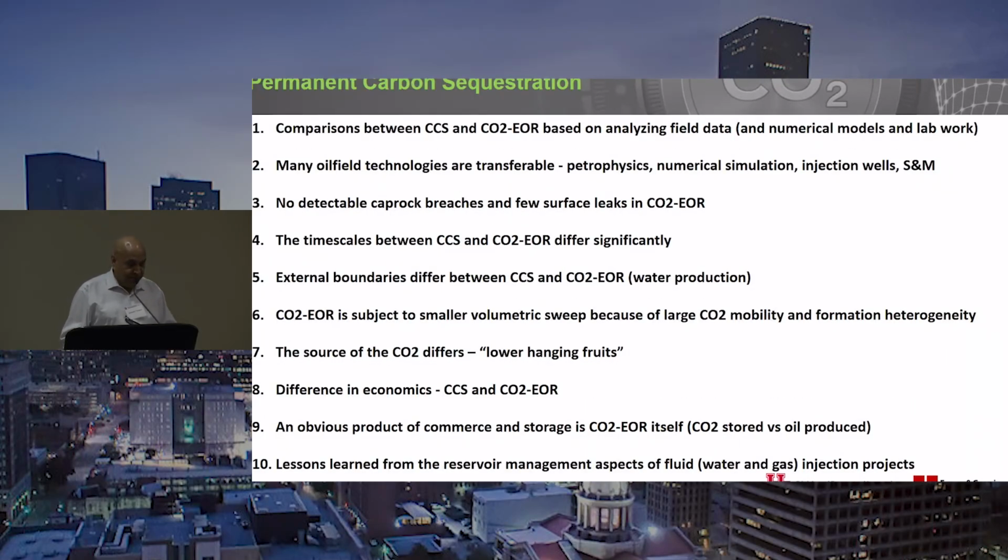So I'm going to go to my final slide in the interest of time. And basically, what my final slide says is what CO2 EOR has already taught us about permanently storing carbon. Number one, comparison between CCS and CO2 EOR based on analyzing field data. We can do numerical modeling, we can do lab work, we can work with knowledge that we have gained from the injection wells, the knowledge that we have gained from surveillance and monitoring.